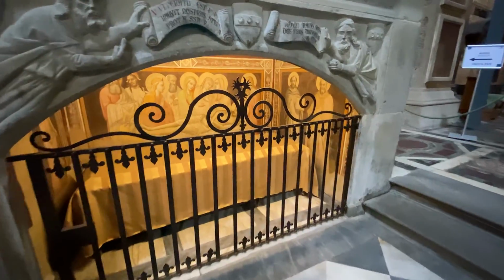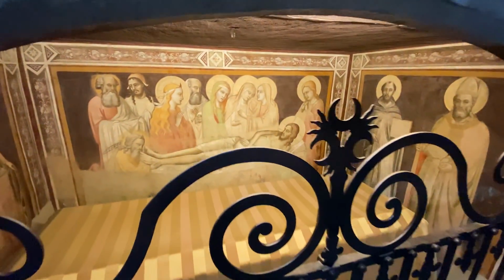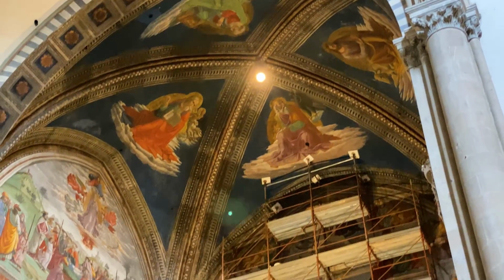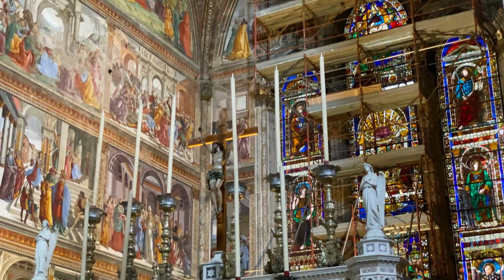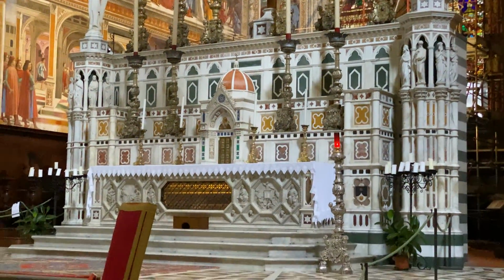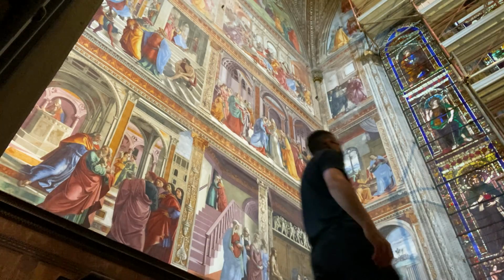Elsewhere, you can find the tombs of various sculptors who dedicated their time and talent to the cathedral, as well as those of some significant benefactors. In some areas, particularly behind the main altar, you can also find a series of enormous frescoes painted in a much older style. I haven't seen frescoes like this since the Church of St. Mark in Pordenone some years ago, so I spent quite a bit of time looking through here.